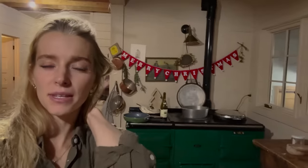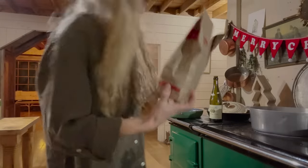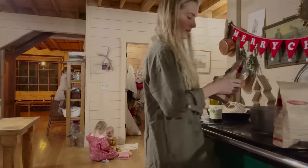Okay, we just got home after an eventful day, Christmas Eve day. We're making dinner. We are making spaghetti and meat sauce. I didn't thaw the ground beef, so I'm putting it in warm water. Ballerina Farm ground beef. Making a little salad and roasting some broccoli. Some pasta. Water's boiling.